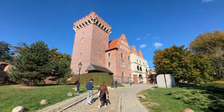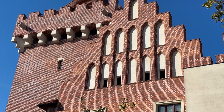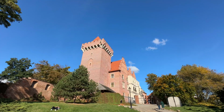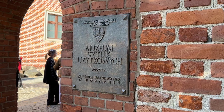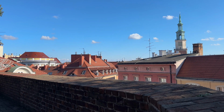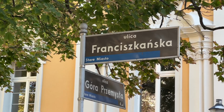Though the castle has seen centuries of change, from royal ceremonies to near total ruin, it's been beautifully rebuilt and restored, blending history with its modern-day charm. Today it's home to the Museum of Applied Arts, and from the tower you get one of the best panoramic views of the city.